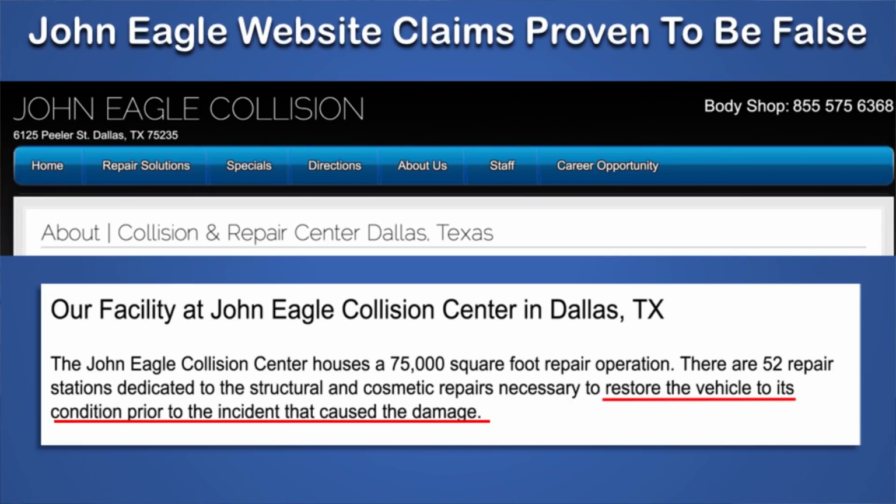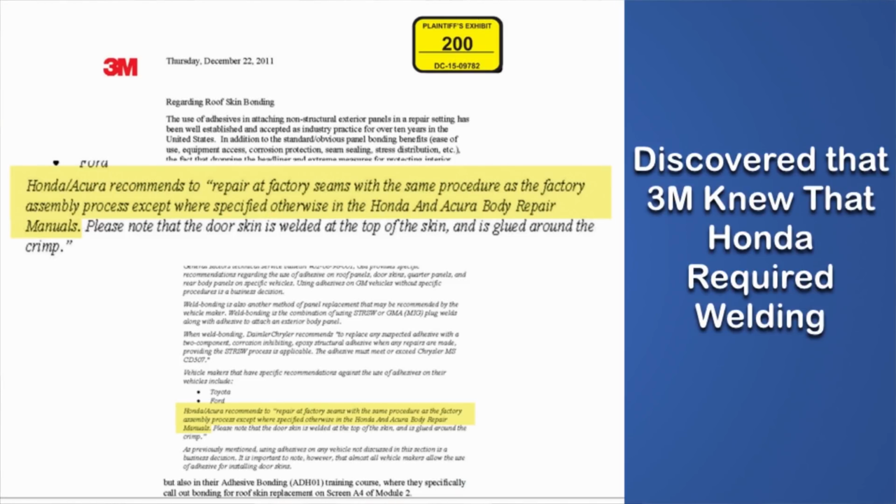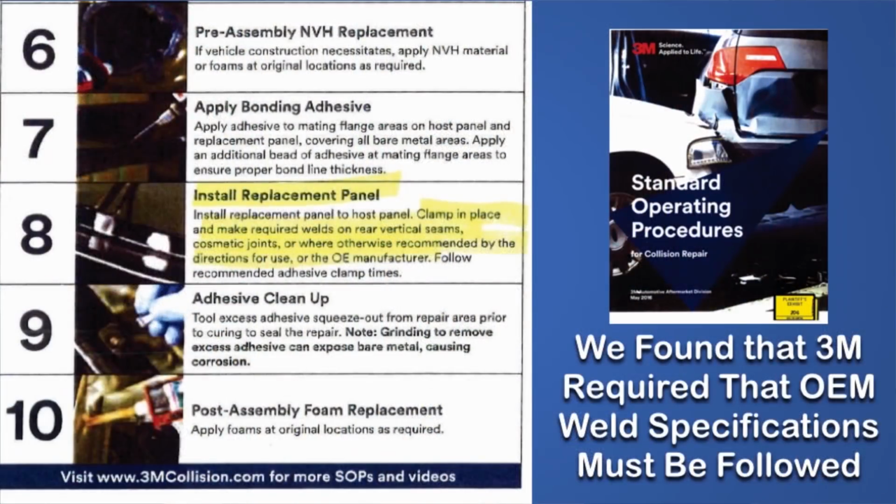Made it real simple for us. Hell, if it leaves Honda with 108 welds, send it back with 108 welds to your customer. Not with 75, not with 50, not with 25 or 0. Send it back with 108. The glue manufacturer that John Eagle used knew that Honda required welding, because the year before this vehicle was repaired, 3M had sent out this notice saying, we know that Honda and Acura, they don't want their panels glued. The glue company required in its standard operating procedures that OEM weld specifications must be followed.